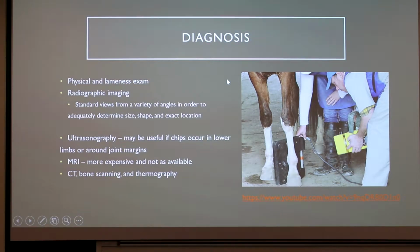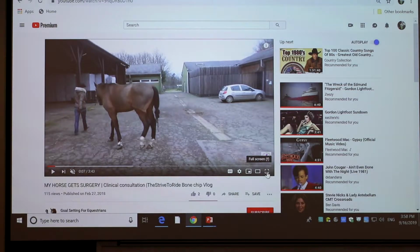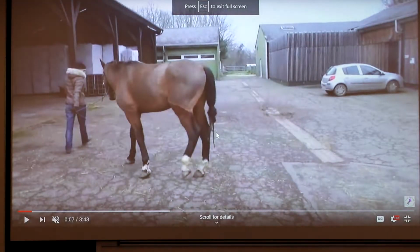So first, diagnosis. The vet usually does a physical and a lameness exam, and then after that, just takes some X-rays. You will want to take X-rays from various angles because it is very important to adequately determine the size, the shape, and the exact location of the bone chips. And then over here, I'm going to show you a video of what a physical and lameness exam looks like. So you will want to pay attention to the left hind leg. The horse is going to be engaging it less, and then I'll walk you guys through it.